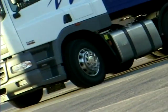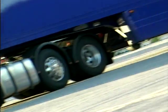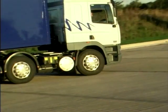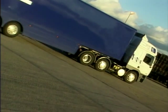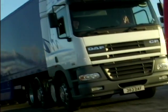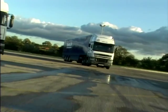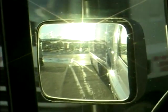The CF is available with 3 engines, a 340, a 430 brake horsepower, and in our case the 380 brake horsepower, revving at a maximum of a very low 1900 RPM. Now, compared to today's latest designed engines, the DAF engine is quite large at 12.6 litres. It's also turbocharged, and the torque is about average for this sort of sector. They match it with the ZF 16-speed gearbox.